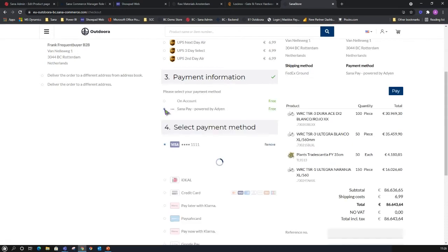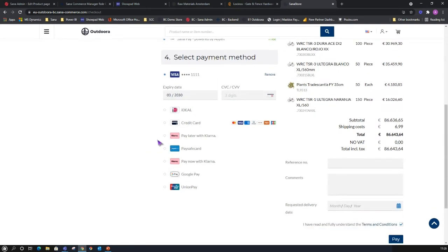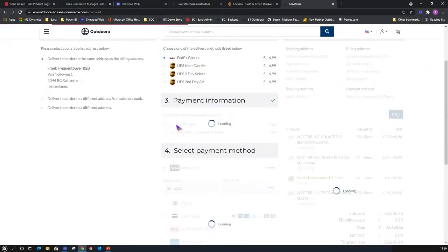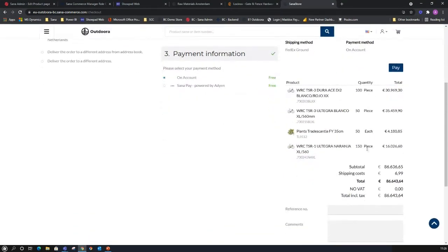But if you wanted to allow customers to make a card payment, we could just select that and they could do a card payment here. And we support various things, like Klarna, Google Pay, all of the various payment options out there we can support as well. And then on the right hand side, just double check the order review details, check all the information.